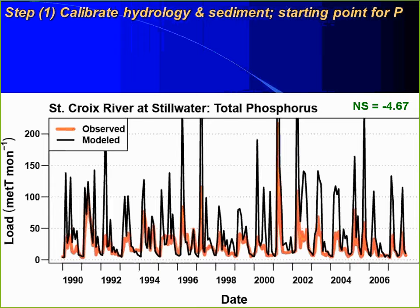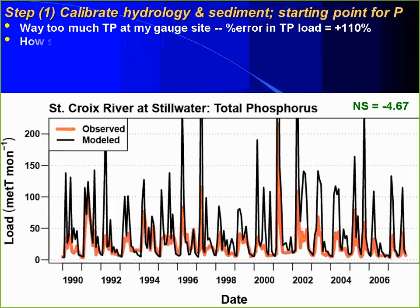My first step is to calibrate hydrology and sediment. Then that gives me the raw inputs. Then I say, well, what's going on with phosphorus? And I realize, oh, my phosphorus is terrible. I've got way too much. I've got more than a factor of two too much phosphorus. And the question is, how do I bring that total down? My black line is the model result. It's much higher than the orange monitor result.